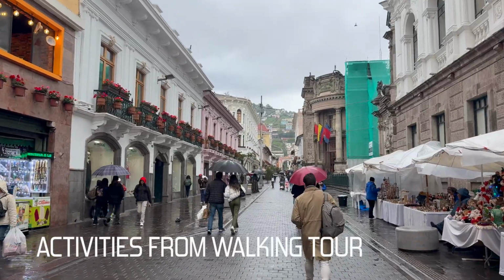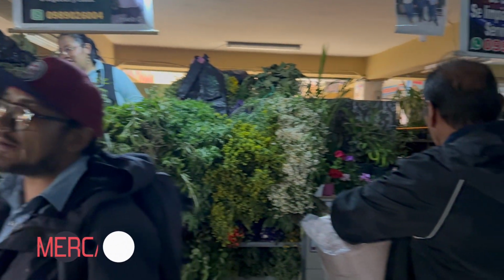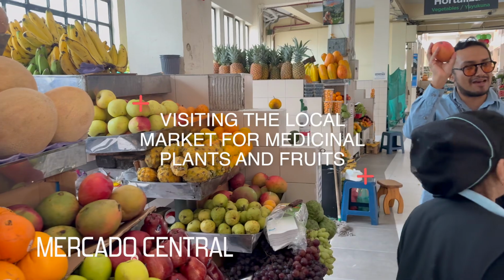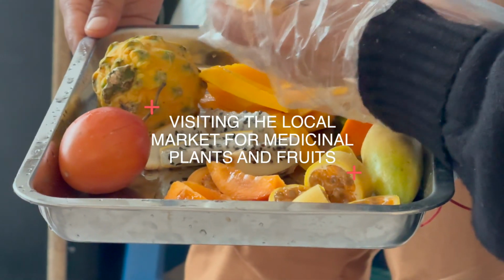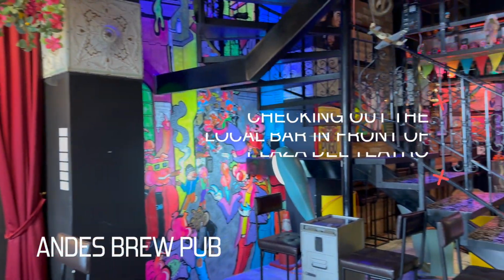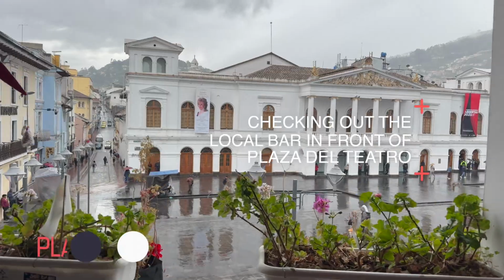So while we were staying in the old town, we also did a walking tour in a way to really understand the city a little bit better, with the guide explaining all the various aspects. So we got to try some of the local fruits from the local market and visit quite a nice pub overlooking this Plaza del Teatro.